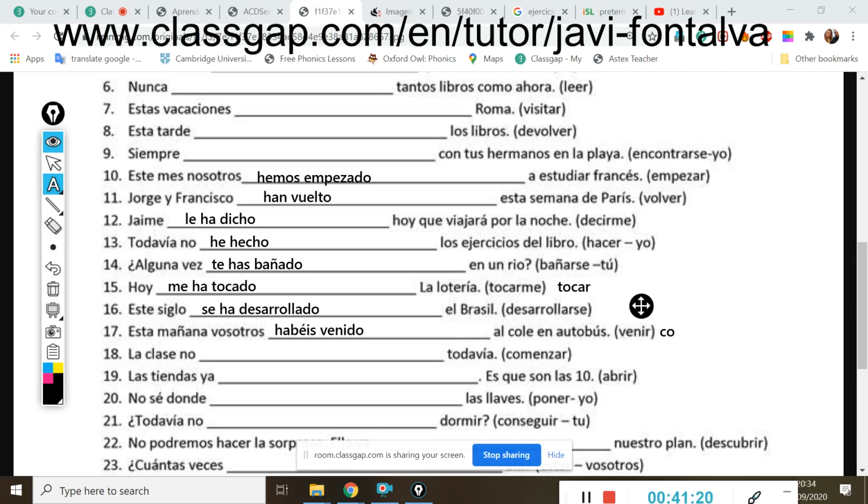So cole comes from colegio, okay? Colegio, which is another way of saying escuela. This is quite common in Spanish, just like in English actually. You can shorten words. For example, you will also say poli. Poli is short for policía.